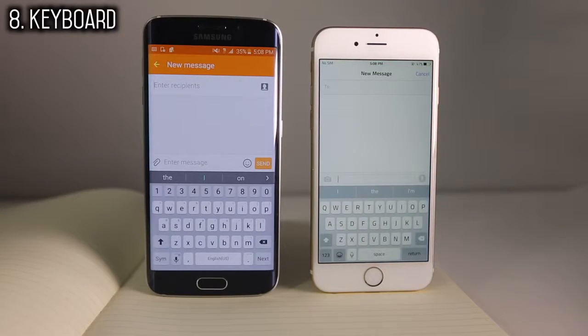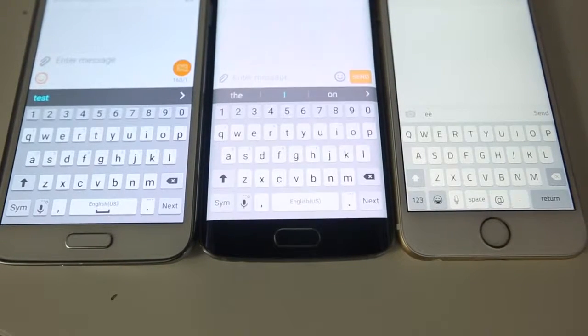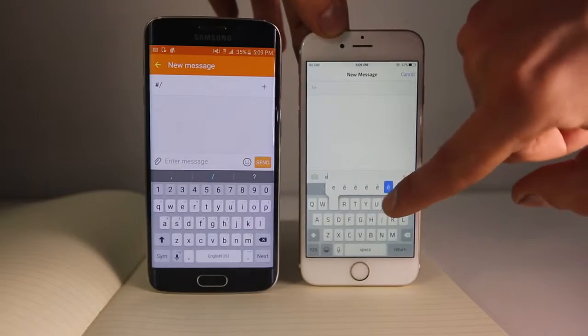Look how hard Samsung tried to replicate the Apple iOS keyboard in their TouchWiz user interface. It looks so similar. In fact, the Galaxy S5 keyboard looks very different from the S6. It's like the engineers working on it were put to the task to make it as similar to the iPhone 6 without making it too obvious.